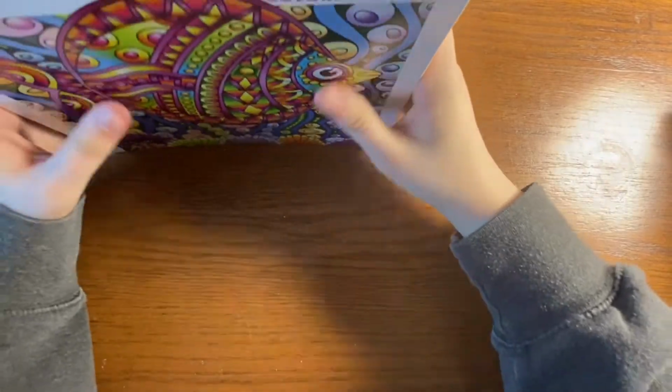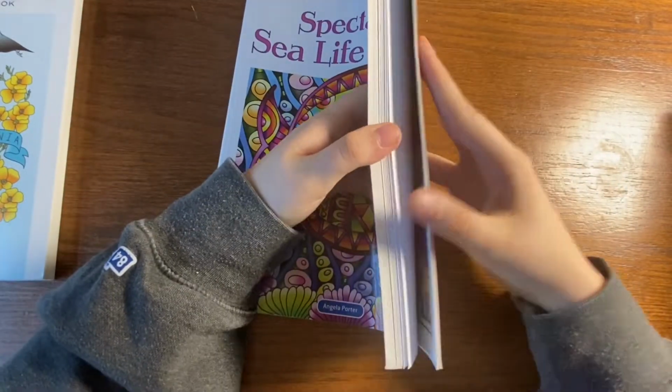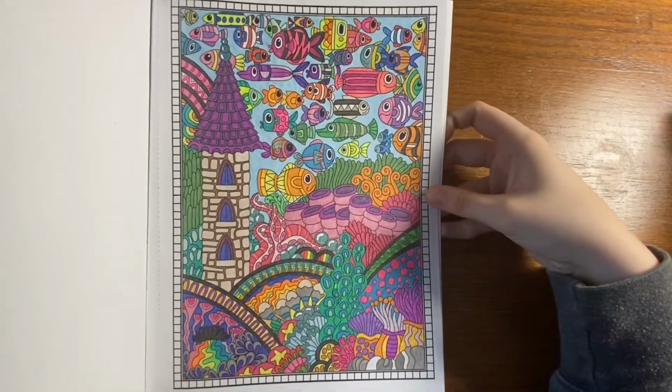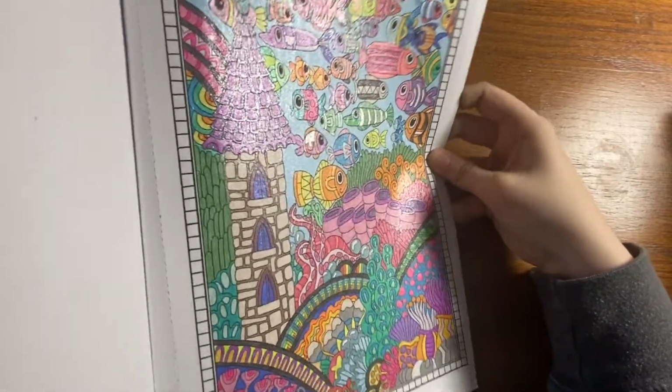Alright, I've got 3 Creative Haven books here. Angela Porter, I absolutely love her work. It's so pretty. This one, again, was all glitter gel pens. I really like how it came out. I love the castle. You can see that glitter. Holy cow.